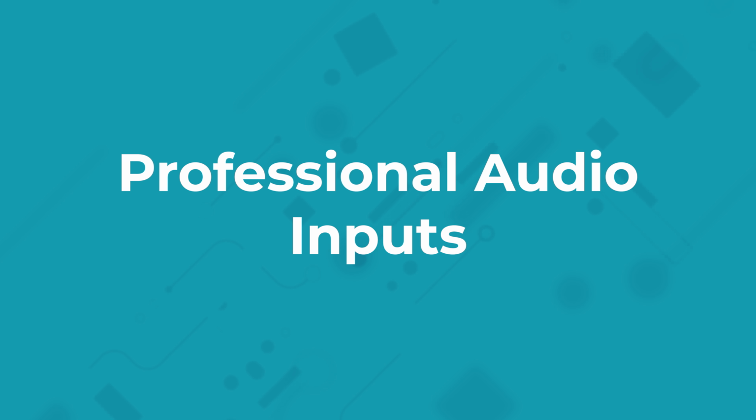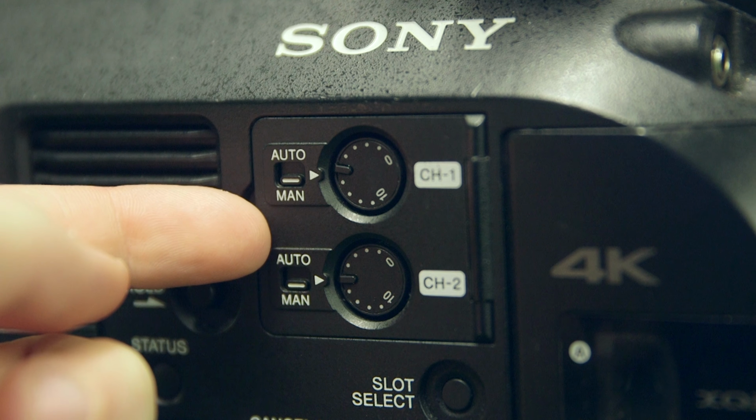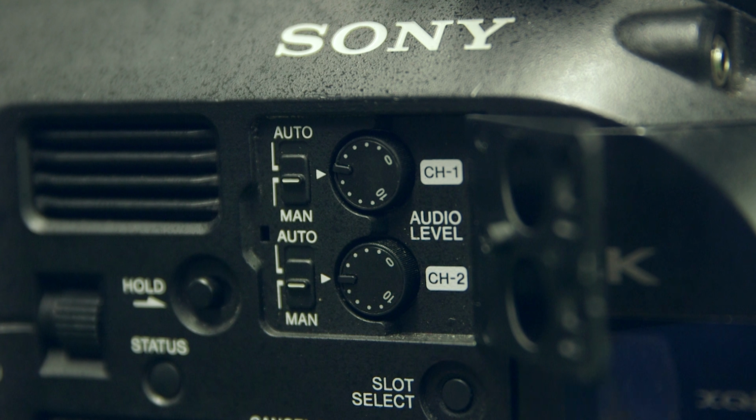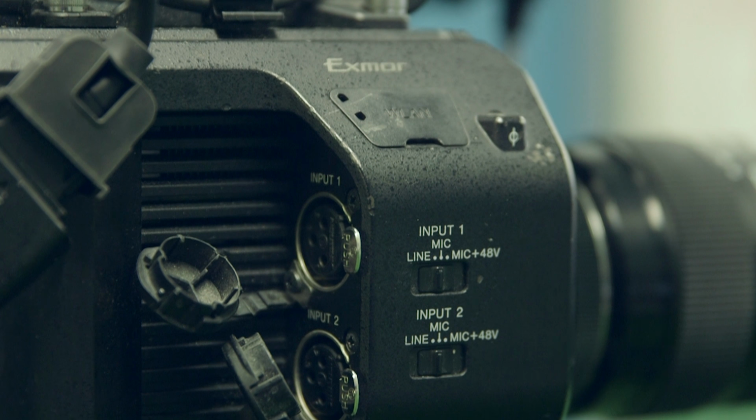kit and crew. And finally, having professional quality audio inputs is the icing on the cake for me with the FS7. Not only does it have all of these amazing features, the option to record professional sounding audio via its XLR inputs is convenient too.